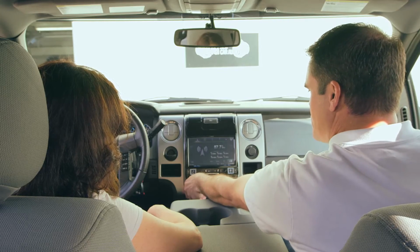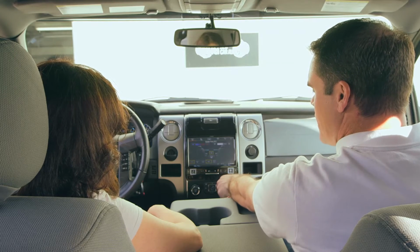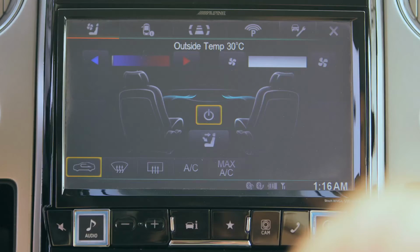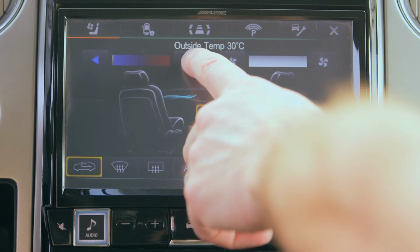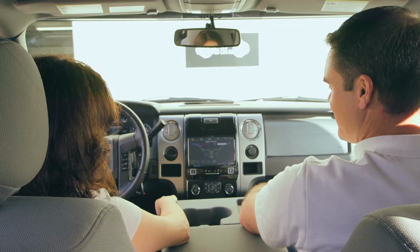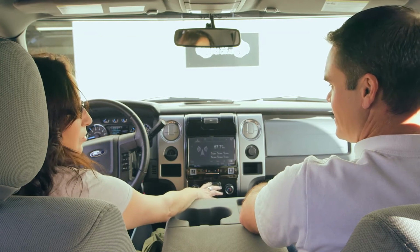And the nice thing about this system is it also integrates the HVAC controls. And I can actually just grab one of these knobs, and every time I move something or select something on this, it pops up on my screen. So I can control the system via touchscreen or via the hard keys. Isn't that nice? I really like that. So I don't really even need to touch these keys anymore. All of it can be done via the touchscreen. I like it. It's a lot easier to reach too.